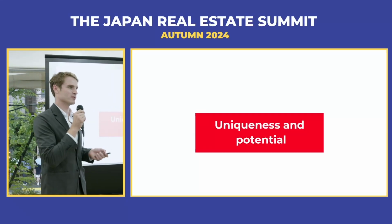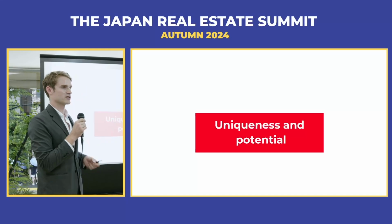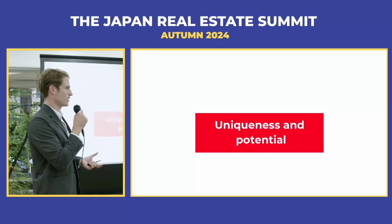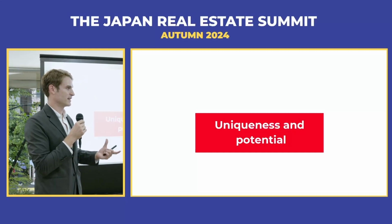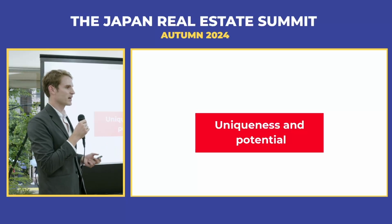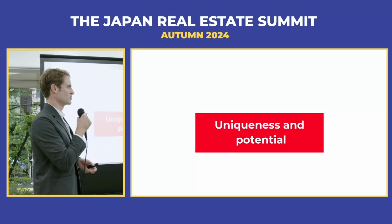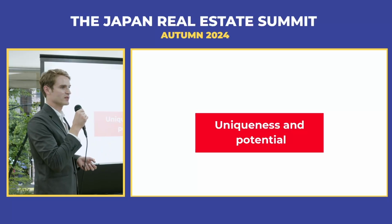Uniqueness and potential. This is a rundown house, but it used to be a beautiful house. Someone lived in this house. Someone spent a lot of time in this house. And Japan, if you've read up on history and traditions, they had the bubble era in the 80s, 90s. And a lot of these houses used to be really luxury mansions, really luxury houses. Rich people used to live there. And maybe they've been abandoned and empty for 10, 15, 20 years.